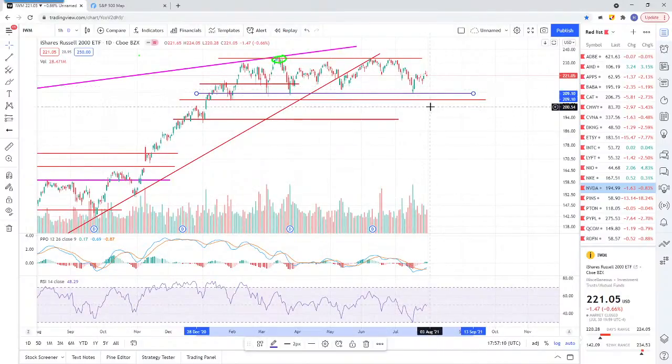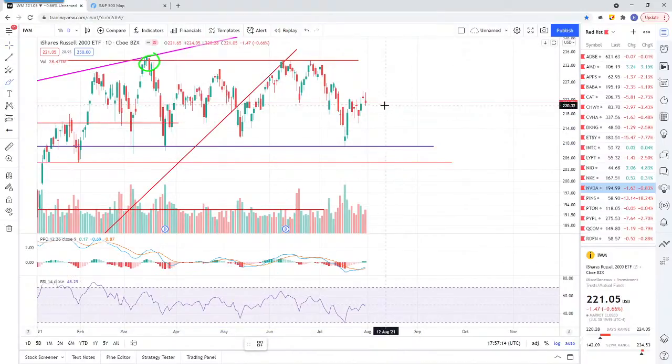Until we break one side or the other of that, I'm just not really interested in it. If you want to trade the range, that's fine, short up here, long down here. That would make sense with the stops not too far below or above. Until then, I don't see anything.